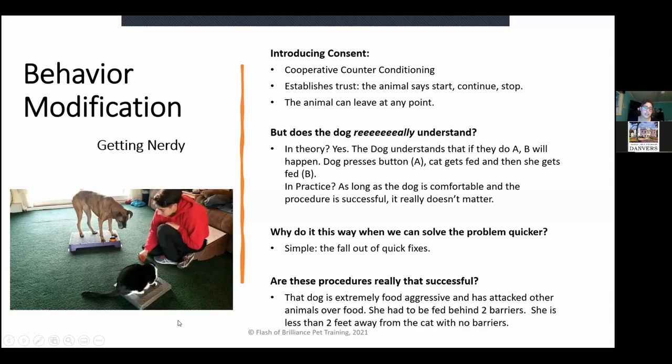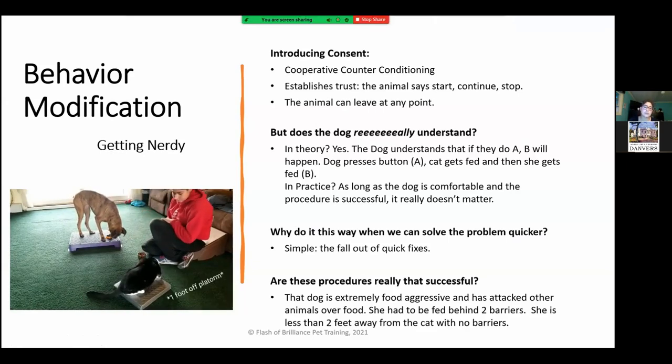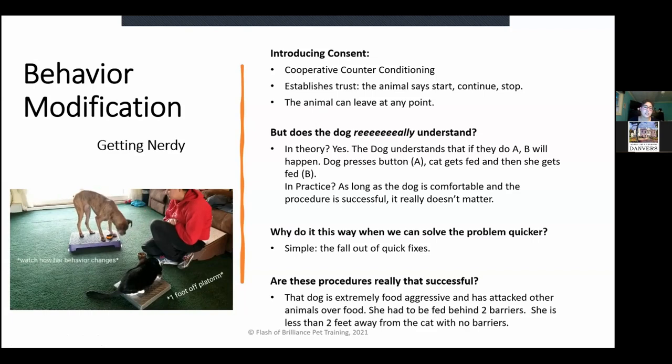She hit it. He gets a cookie. You see how very intently she's staring. He hits it. He gets a cookie. And then she gets it. Notice how one foot came off the platform. She finished eating. She looks at him. Notice how she stiffens. She's staring at him. I want to go back here. So notice how quickly she stiffens. She's looking at him. She looks at me. She looks at him. She's very uncomfortable.